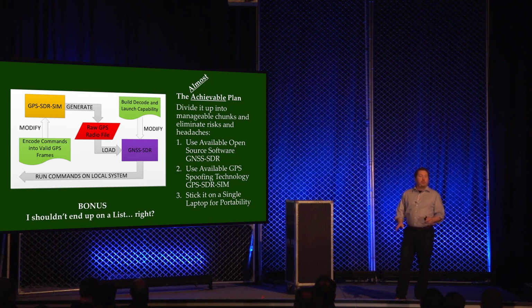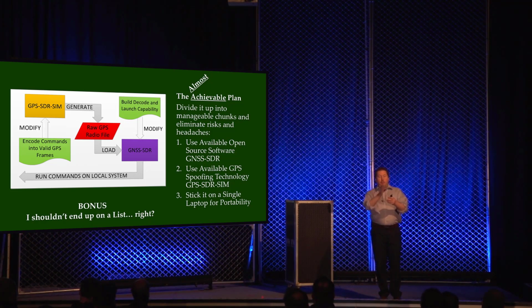No radio in this whatsoever. I don't need a radio in order to demonstrate a POC. And then I can expand it. I can eliminate that big red box in the center and put a radio in whenever I feel I'm ready.